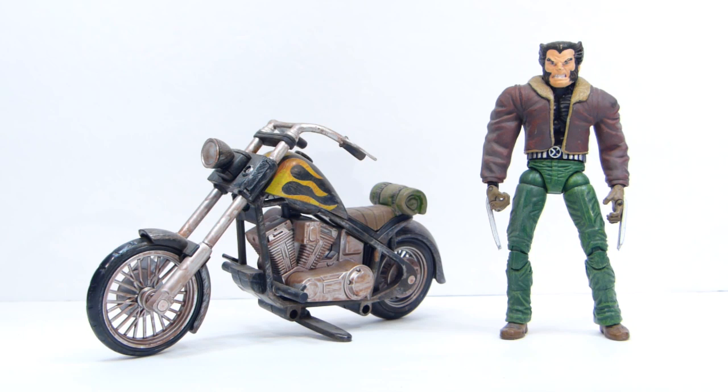Here we have the Legendary Riders Wolverine, otherwise known as the Old Man Logan figure, and I really didn't care so much about getting the figure. I just wanted the motorcycle to go with my new Old Man Logan, and I think I might be able to use that jacket on Cyclops or another figure.